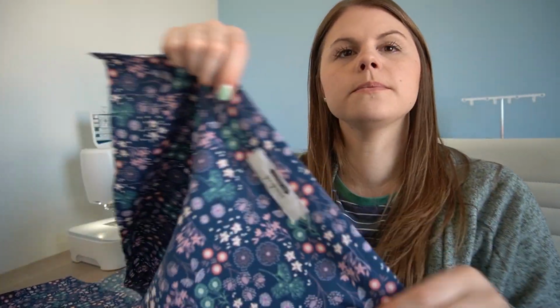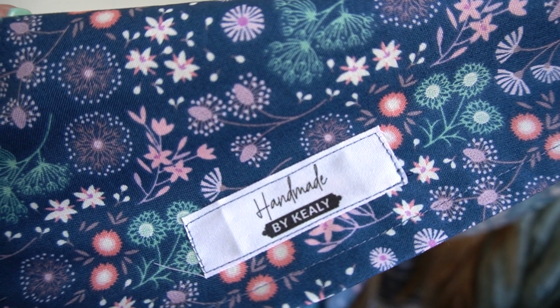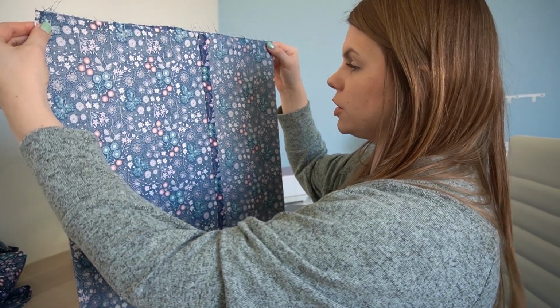So I have done my hems on the shortest edges, and I have added in my label that just says handmade by Kealy, and I've done that on both. And now it's time to fold it into a cushion.